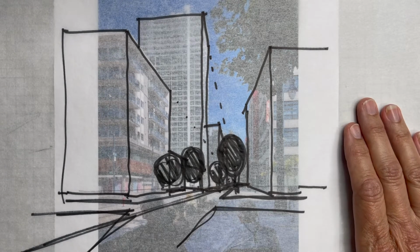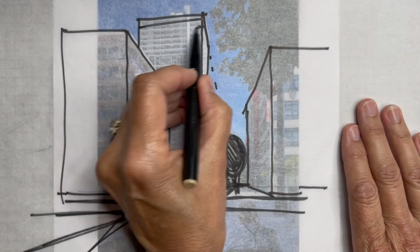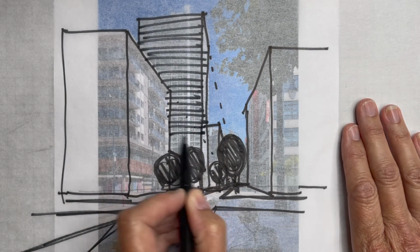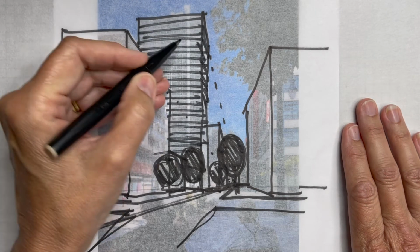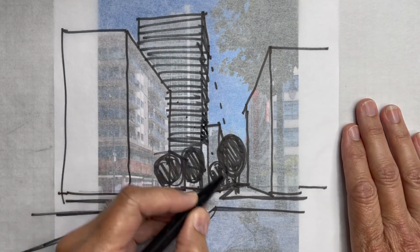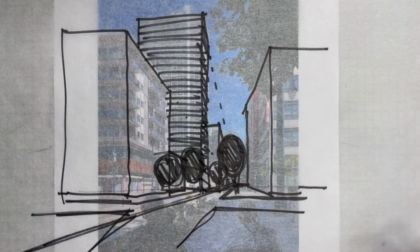We don't need much detail to show the shapes of the buildings, and we've cut out a lot of the clutter, unless you want to show the clutter, and that's your choice to go back in and add some of those details. On the face of the building, they're horizontal, and on the sides of the buildings, they always go back to the vanishing point. But that's your choice. How much information do you need to show?